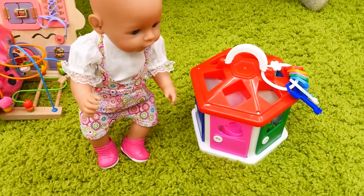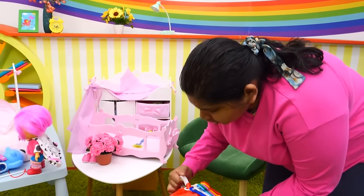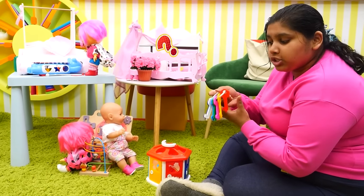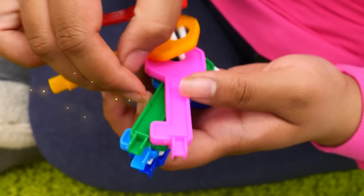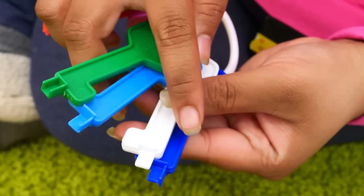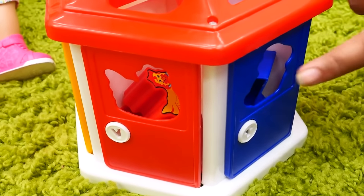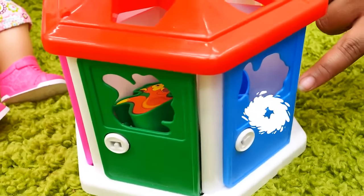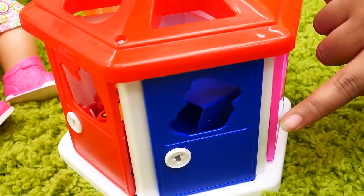How do you play with this toy? I can show you. You take the keys and you match with the color. We have red, yellow, pink, green, blue, white, and dark blue. And the doors have the same colors. Pink, green, blue, yellow, red, and dark blue.